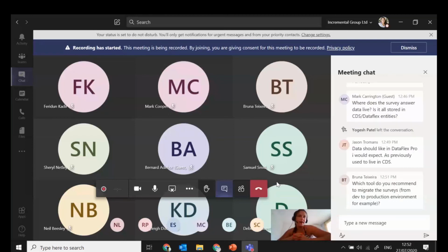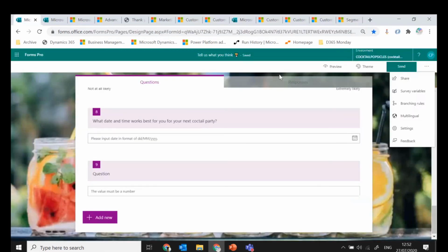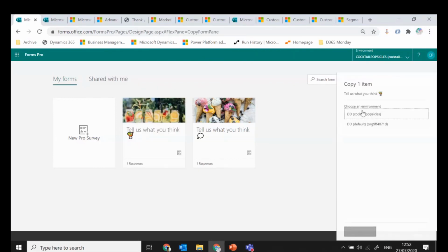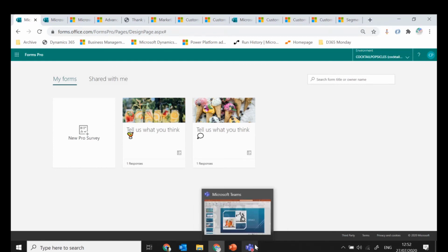We have one, so we're saying, which tool do you recommend to migrate the surveys from dev to production environment, for example? So you don't even need to have a tool. It does it for you. If, for example, I wanted to copy my survey to a different environment, I can go to the Forms Pro portal, click copy, and it's asking, where do you want to copy this survey to? So I can click copy to an environment. I don't have a production environment set up here, but all of your environments would show up in the list, and you can just use the out-of-the-box Forms Pro functionality to copy your surveys.